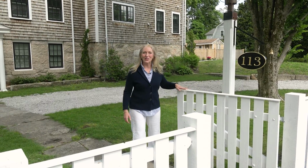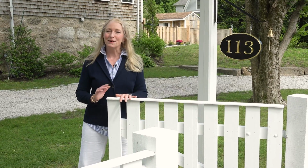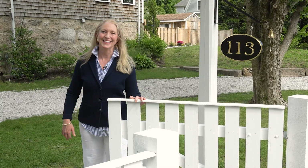This is the fence that Donald did from Marion Fence. And Paul Cuxtus from Situate, he's a wood carver and a friend of mine, and he's carved this beautiful two-sided sign so people know where we live. So come on in.